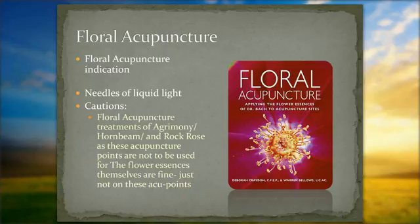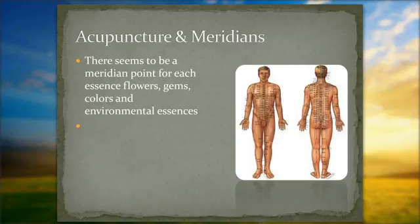Acupuncture meridian zones. This is just a picture of most of the acupuncture points and some of the meridian lines connecting those points here on the body. And what is interesting is that there seems to be a meridian point or acupoint for each flower essence, gem, color, or environmental essence. And we're still exploring that. There's quite a bit of research being done. Deborah Cradon is doing quite a bit.